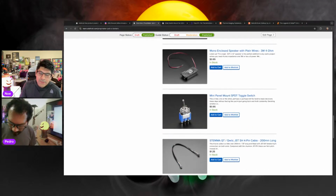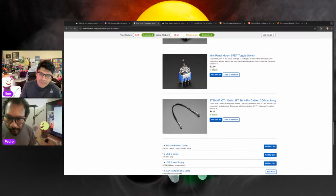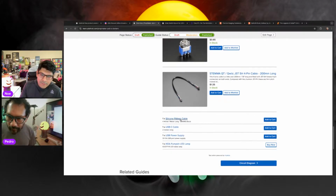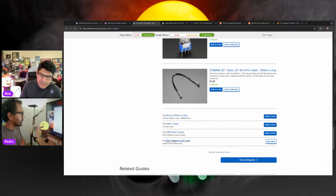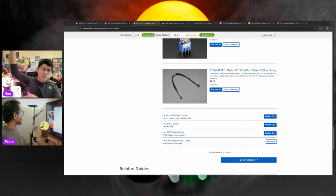The only soldering you have to do in this project is the toggle switch. Just two wire connections for that. And then a STEMMA QT cable. Those are in stock. We've got some silicone ribbon cable, a USB cable, a power supply, and of course the IKEA lamp, which, if you saw the YouTube video, they have a whole stack of on display at the IKEA store, which I thought was really fun. So I thought I'd include that in the video.